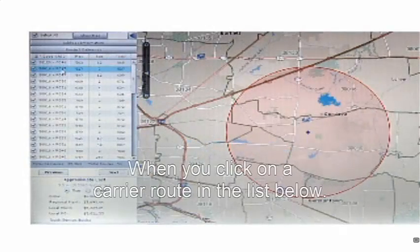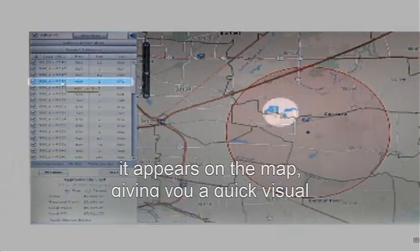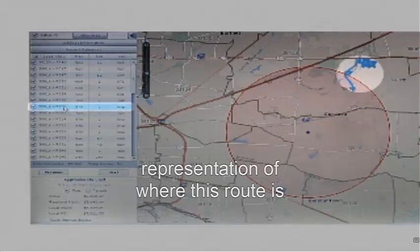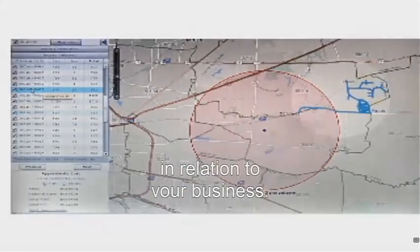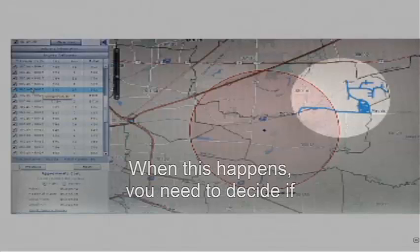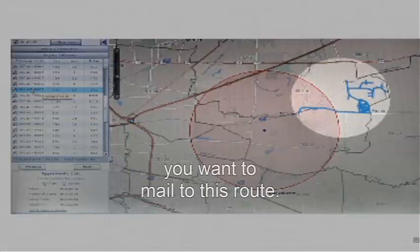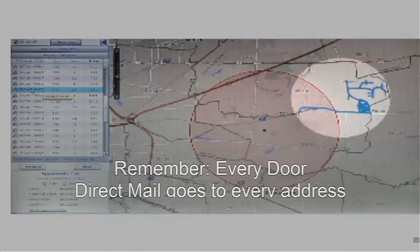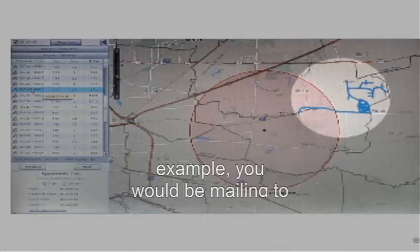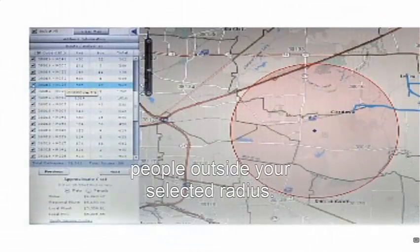When you click on a carrier route in the list below, it appears on the map, giving you a quick visual representation of where this route is in relation to your business. You may notice how this carrier route extends outside the radius. When this happens, you need to decide if you want to mail to this route. Remember, every door direct mail goes to every address on a carrier route. So if you choose the route in this example, you would be mailing to people outside your selected radius.